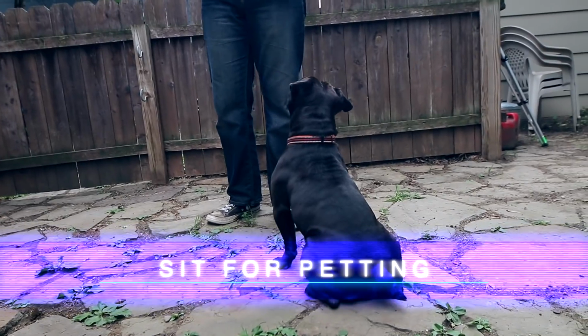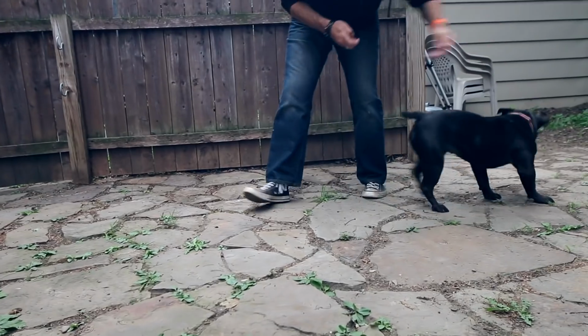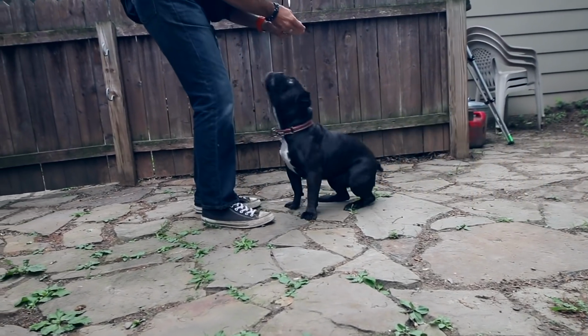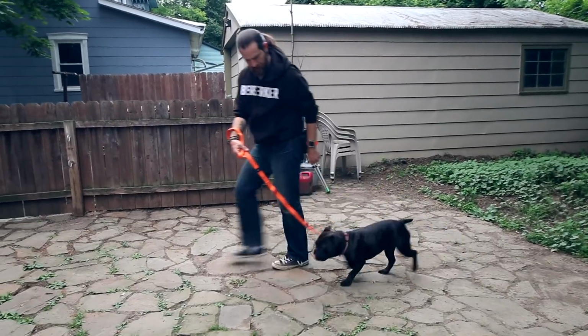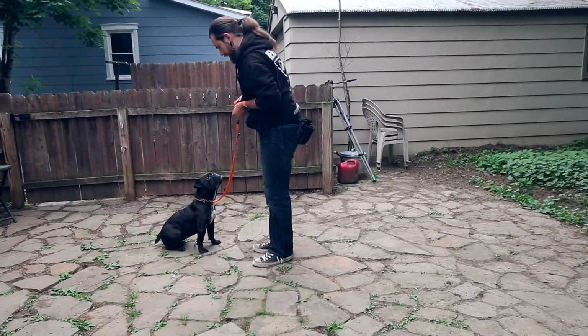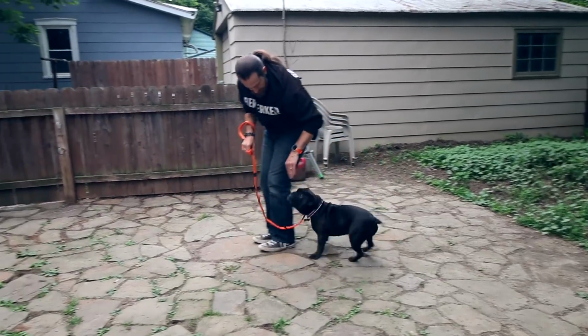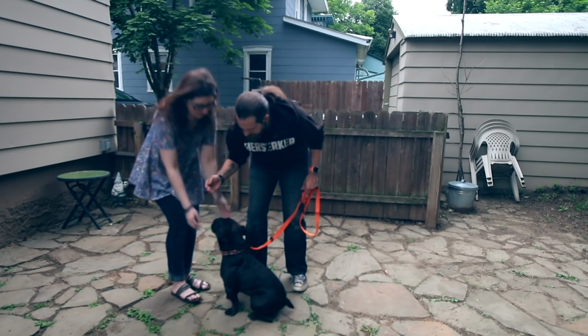We use similar progressions for a challenging behavior like sit for petting. First, we teach the individual motor skills in a neutral environment. The prerequisites are that the dog is already familiar with targeting sit and understands how to work on the leash. Then we assemble the components with a neutral, non-reactive helper.